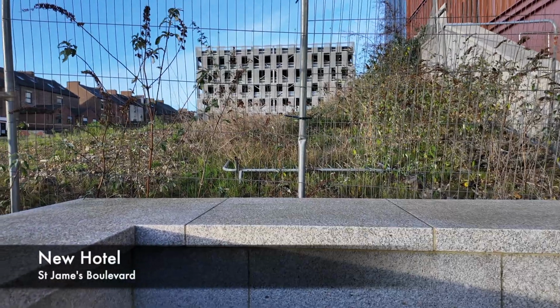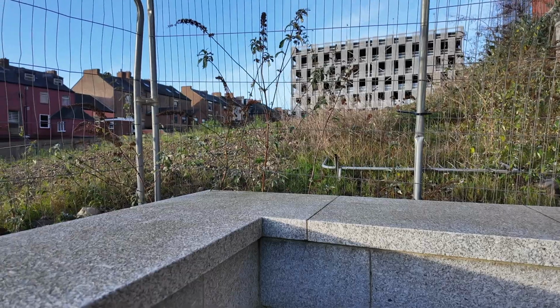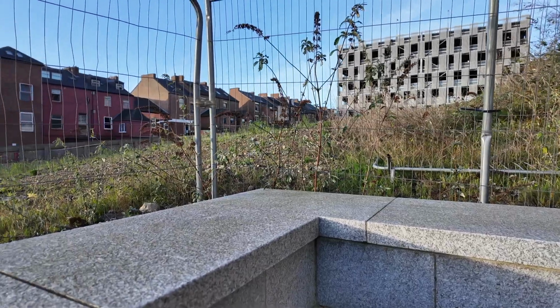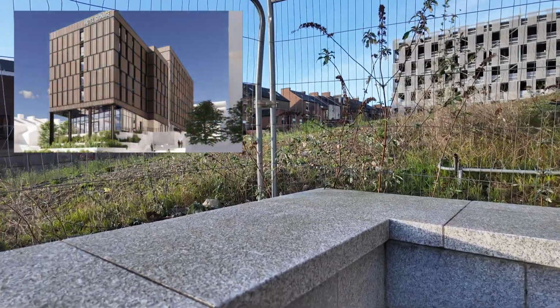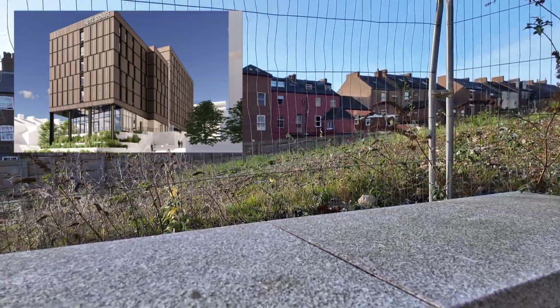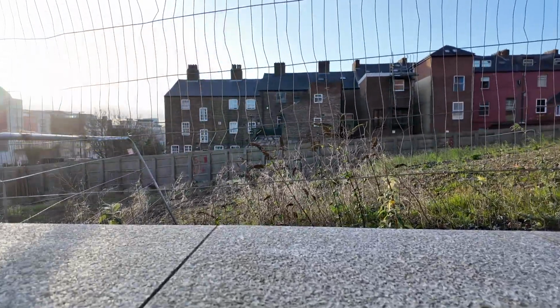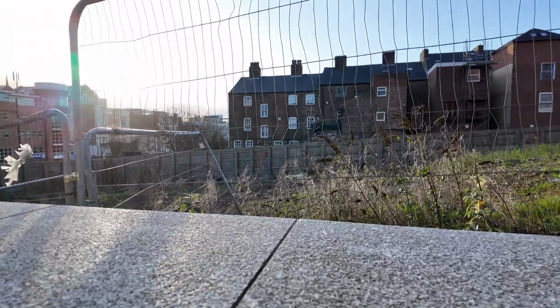Onto the new site, which could be starting in 2025, with plans set to be approved by the City Council for a new hotel on St James's Boulevard. The hotel will cost around £18 million to build for the Moxie hotel chain, which is owned by the Marriott Hotels, so we'll keep an eye on that one.